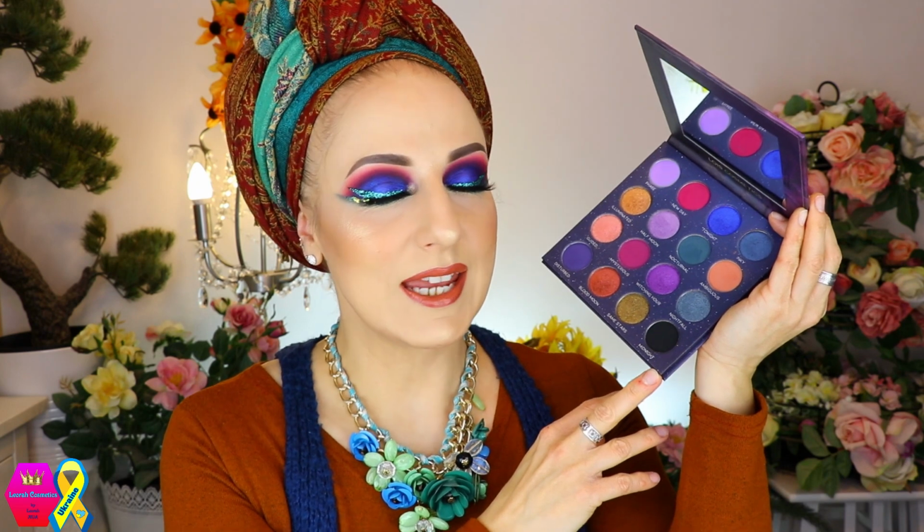And regarding the black, the performance of the black is super, super nice. It is a matte with some micro glitter in it, but it really doesn't matter. I have to say, it is so finely milled, this glitter. It doesn't really appear in the look. It doesn't make an impact. So it is cute in the palette, but I don't believe it matters in the look itself. So that's what it is.